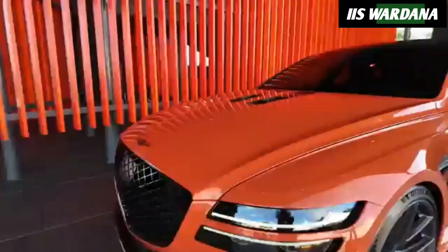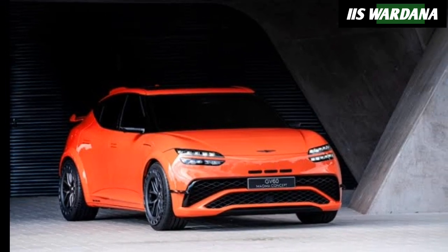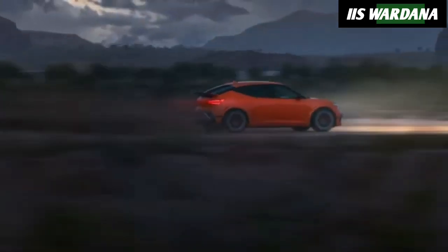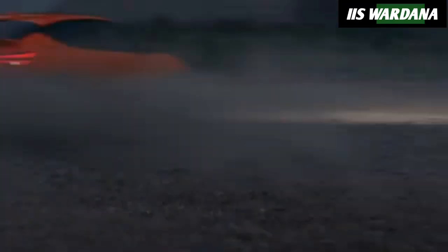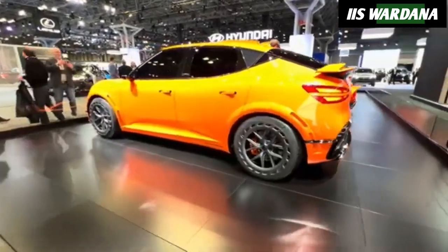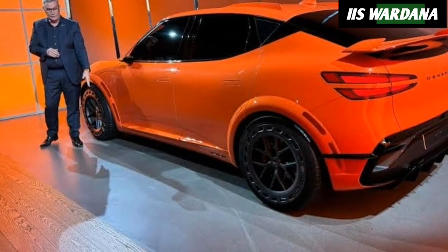At the 2024 Goodwood Festival of Speed, Genesis confirmed that the GV60 Magma will be a production vehicle with a target date of Q3 2025. No further updates were provided regarding power, suspension tuning, and other modifications made to the GV60 to create this bright orange performance machine when it goes into production.